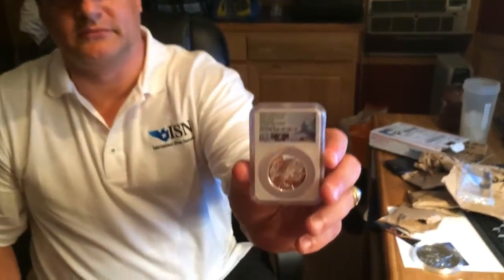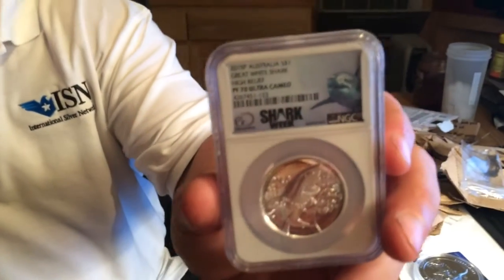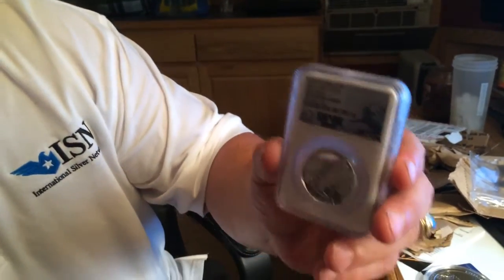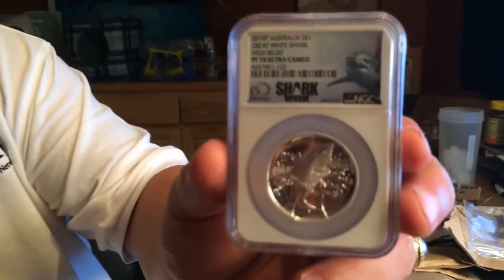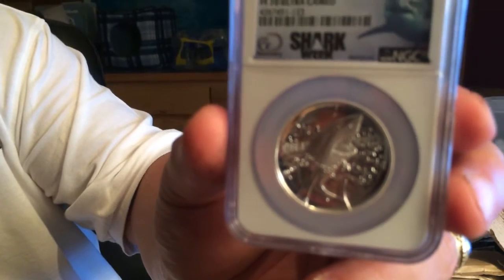$170 on this thing. The second best price in the world on this is $199. So we had $29 equity before we even started. But it's honoring Shark Week, as you see. So this is going to be a phenomenal piece here. And we're going to see a lot of appreciation on this coin over the years.